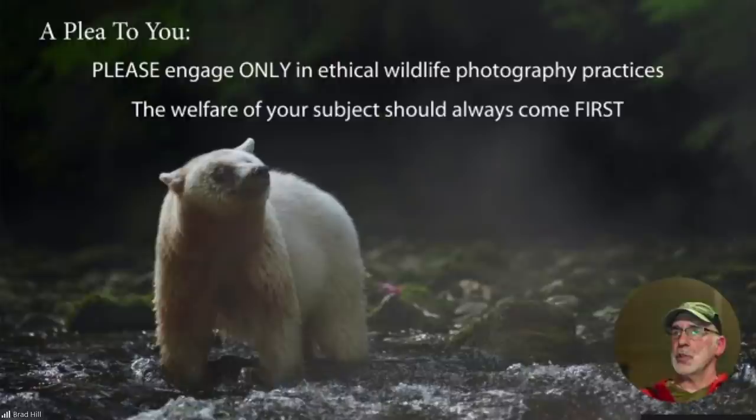And I've, for years, been making this argument. I used to be the lead moderator of the Wildlife Gallery on the Nature Photographers Network, and we had great debates about ethics and wildlife photography. And at the end of the day, I think it really comes down to always placing the welfare of your subject above that of your photos. And so be so careful about it.